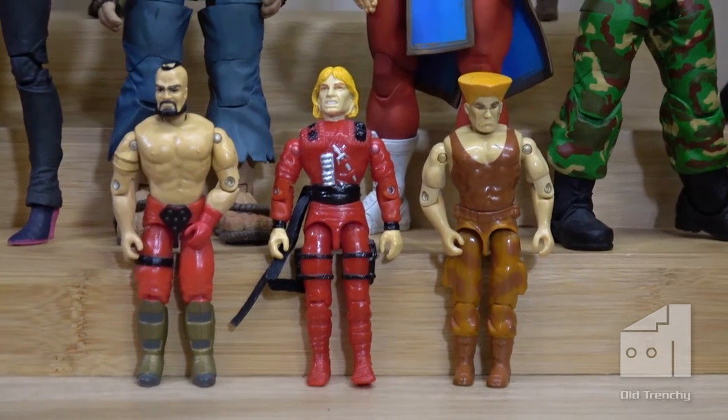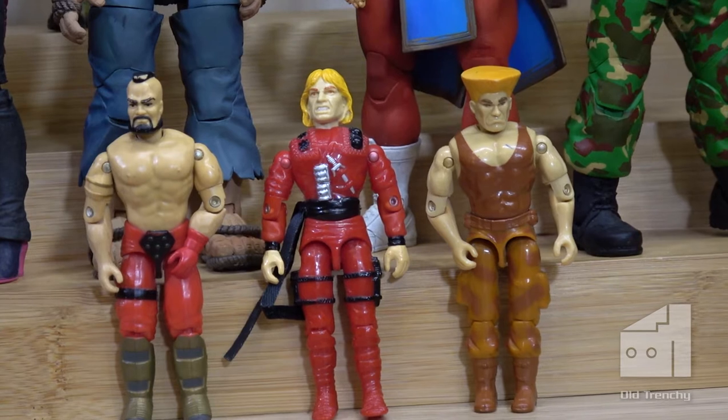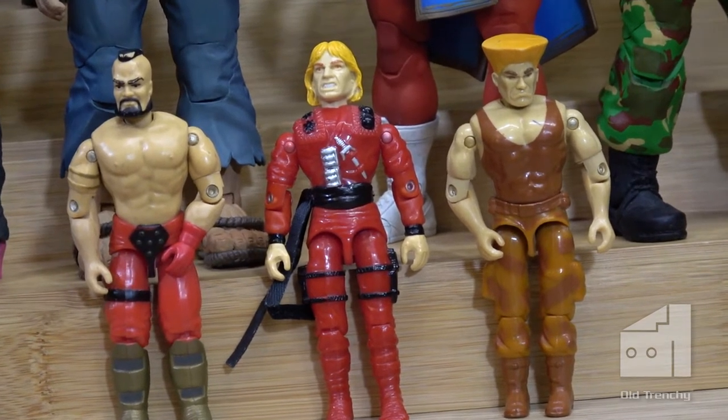I used to love Street Fighter. It was between Street Fighter and Mortal Kombat back in the day, and I was more of a Mortal Kombat fan. I really enjoyed Street Fighter as well. Occasionally, I will find the G.I. Joe Street Fighter figures. So two of them I've actually found either from Savers or at markets, but a friend actually gave me the Ken figure there as part of a bag full of G.I. Joe-sized figures.